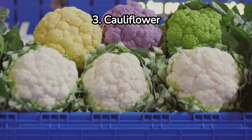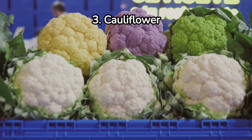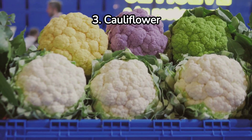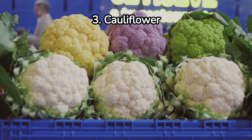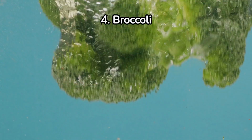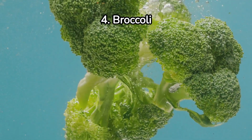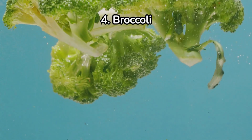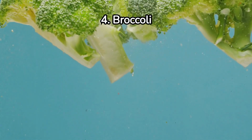Number 3. Cauliflower. Benefits: this cruciferous vegetable is not only low in oxalates but also rich in vitamins and nutrients. Oxalate content: approximately 2 to 3 mg per serving. Number 4. Broccoli. Benefits: broccoli is a nutritious vegetable high in vitamin C and K and low in oxalates. Oxalate content: approximately 2 to 4 mg per serving.